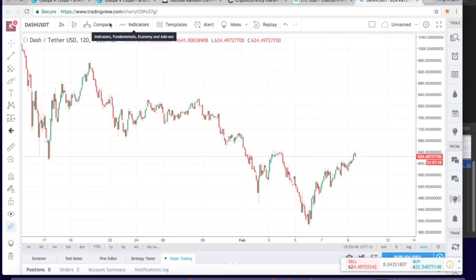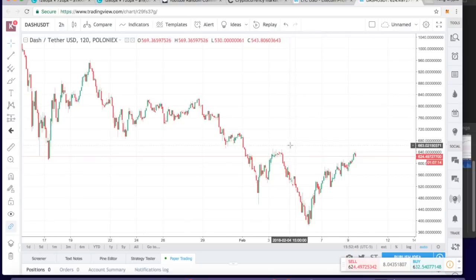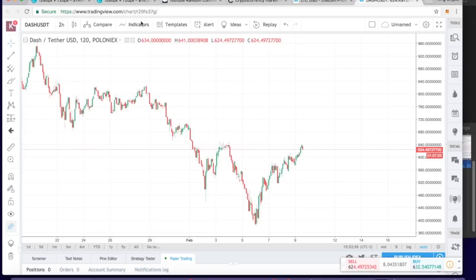So I'm on a 2-hour chart. Now I like that one the most. I think it tells you the most about the long-term future, and I don't really like using the minute charts. Unless you're day trading, you would use one of those charts, but this is for a bigger profit margin.